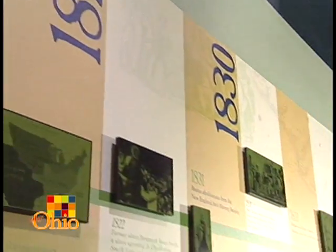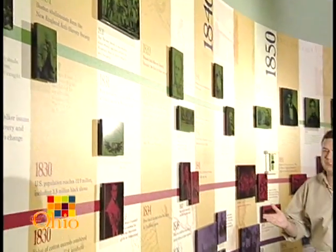The Freedom Center and its mission, a new shining star on the Cincinnati landscape, and most appropriate, as it was Cincinnati and the Underground Railroad that led thousands to freedom during the 1800s. And that's our heritage.